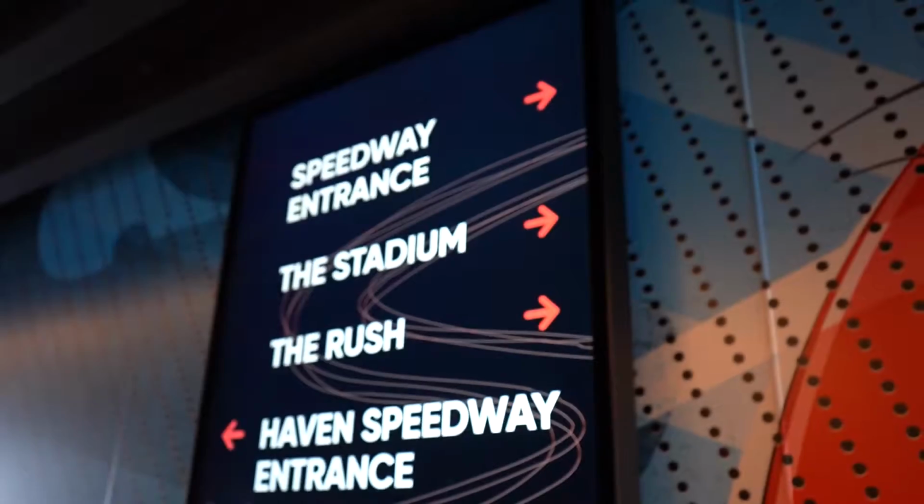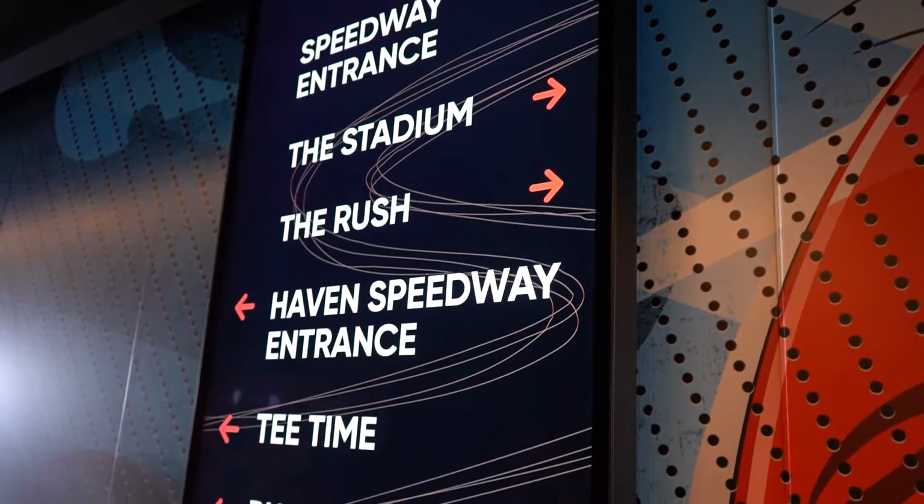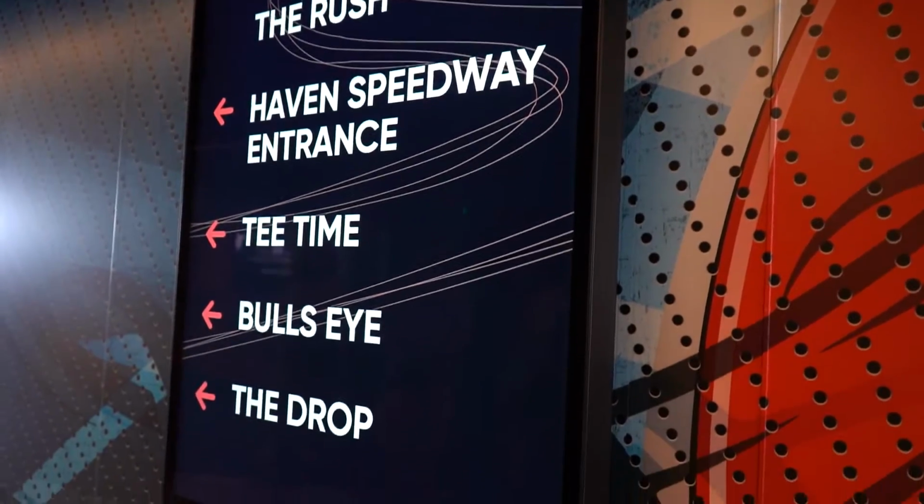Okay, so what I did here was I made my way up to deck 18, aka I'm gonna call this the fun deck because we have so many cool things to show you here. We have beer pong, we have go-kart racing, we have miniature golf, we have so much going on right now. So let's tour the fun deck.